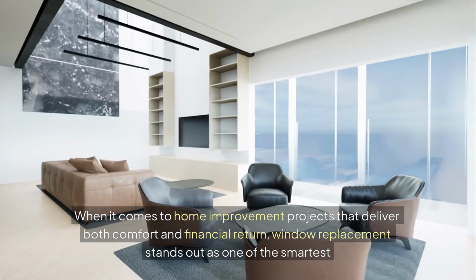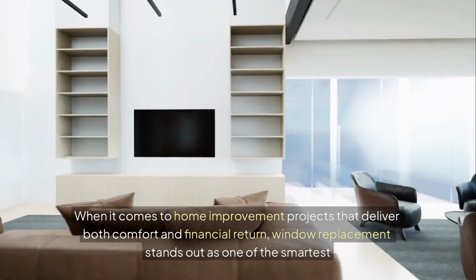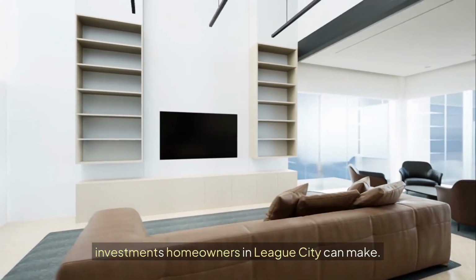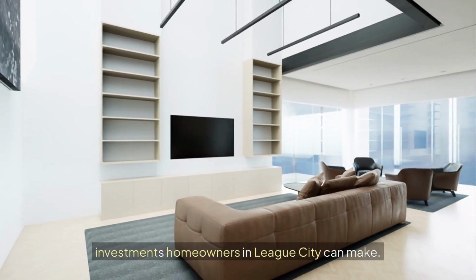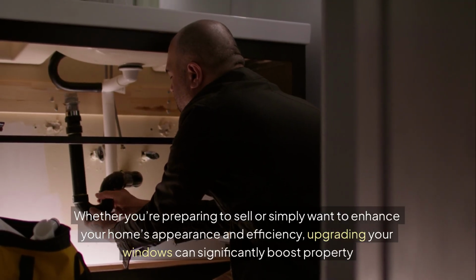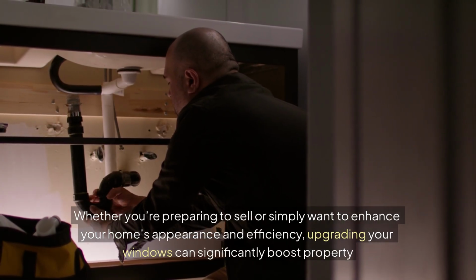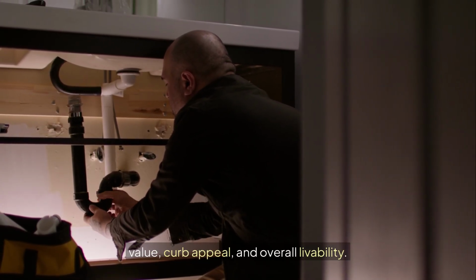When it comes to home improvement projects that deliver both comfort and financial return, window replacement stands out as one of the smartest investments homeowners in League City can make. Whether you're preparing to sell or simply want to enhance your home's appearance and efficiency, upgrading your windows can significantly boost property value, curb appeal, and overall livability.